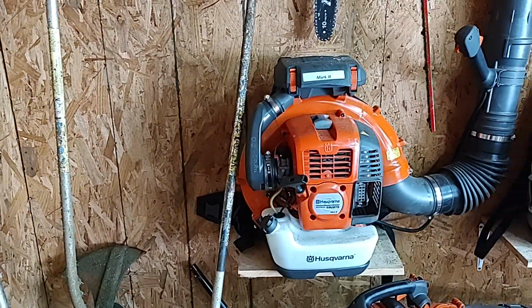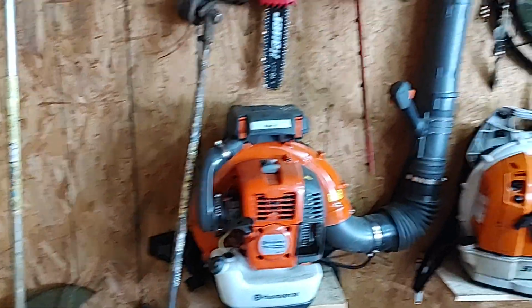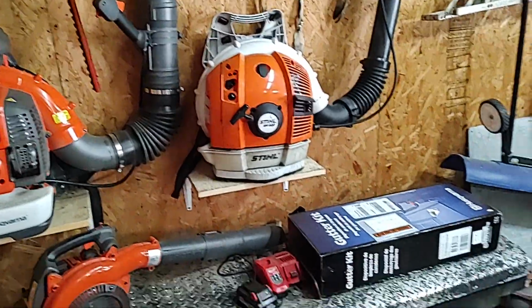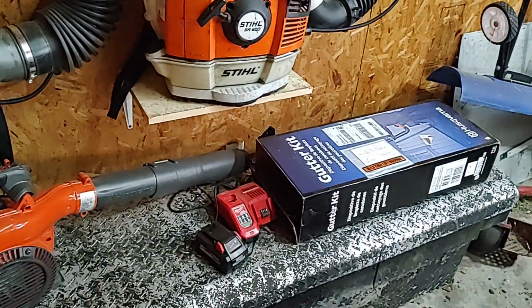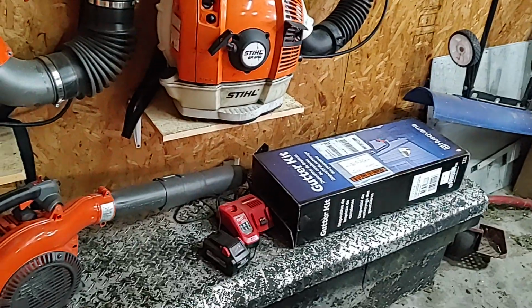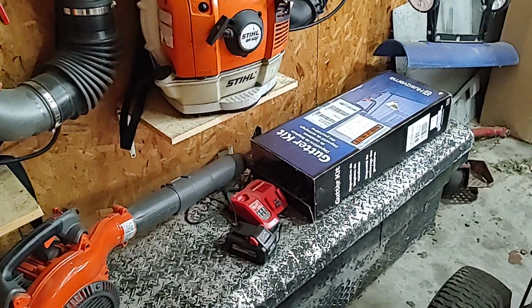Then the Husqvarna 580 BTS Mark III leaf blower, the Stihl BR600 leaf blower, the Husqvarna gutter cleaning kit. I'm going to get a Husqvarna 125 handheld blower, yeah, that'll fit that.